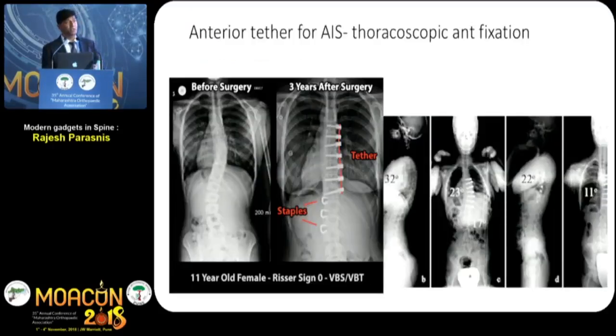Now, there are certain technologies which were given up and which are coming in vogue. Like 20 years back, we learned there used to be memory alloys for AIS as a tether. And it was thought that as the child grows, if there is tethering on the convexity, like you have stapling for epiphysis in extremities, this will help. Now, it was given up, but it has come out in a big way in the last 4 or 5 years. Like last week, we were in Italy for the Scoliosis Research Society. There are at least 3 papers, and excellent scientific publications have started coming in, where the anterior tethers really help in certain cases, which is done thoracoscopically.